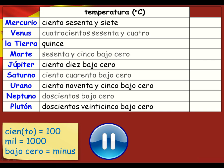Now, what I would like you to do is to pause the video and see how many of these numbers you can work out. Remember that 100 or ciento is 100, mil is 1,000, and with these ones, if it has bajo cero, it means minus. It literally means below zero. So pause the video, see how many of these you can work out, and press play when you're ready to see some of the answers.